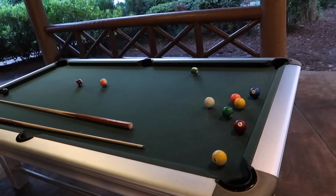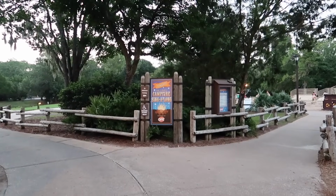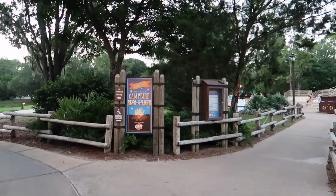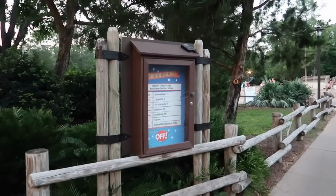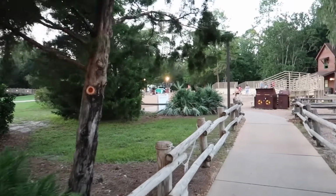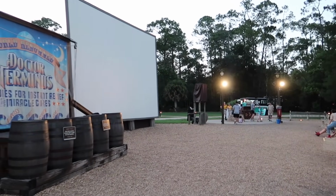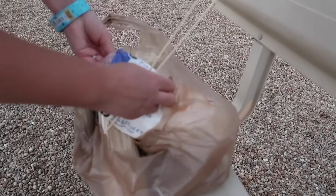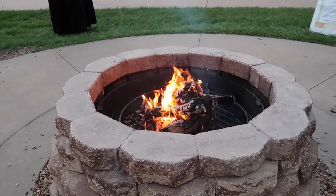And there's all sorts of games here. There's billiards, ping pong. Some nights of the week they have Chip and Dale's campfire sing-along, but it looks like every night they at least have a movie and a campfire. We got croquet happening. So this is where they'll be playing a movie tonight. You can roast marshmallows over here. We did bring our own supplies, so we're just gonna roast a couple of marshmallows.